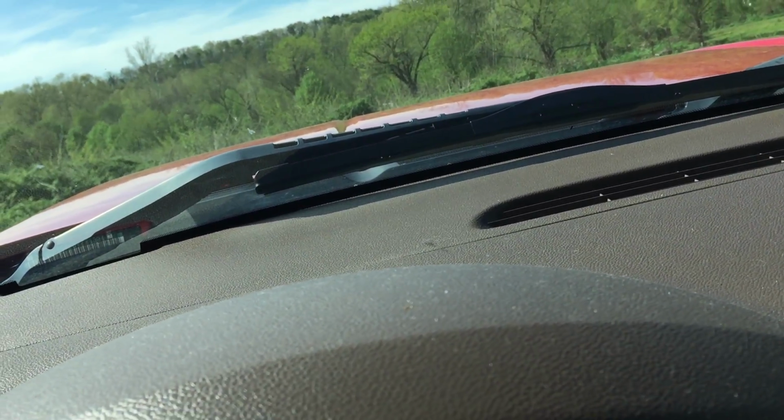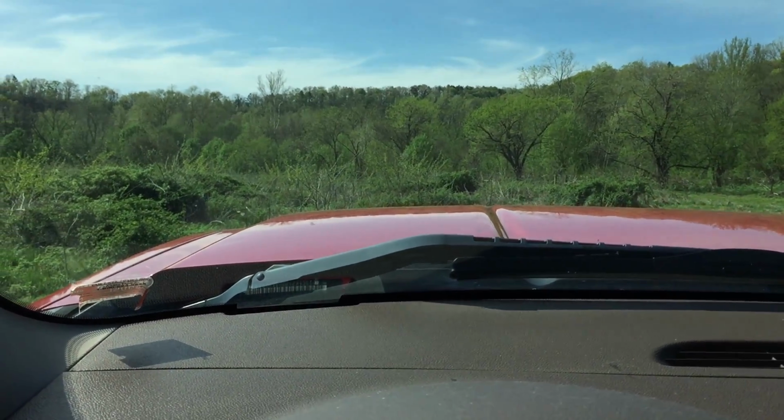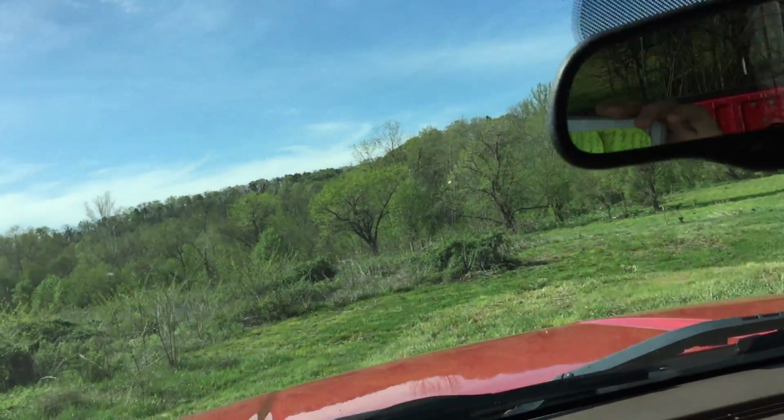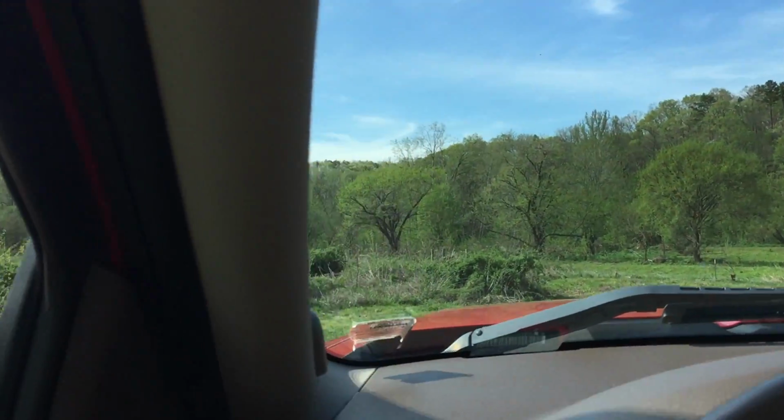I shouldn't have tried to climb that so slowly. I'll try it in 4-wheel drive. There we go. I'm gonna hop out here. Have a look at this.